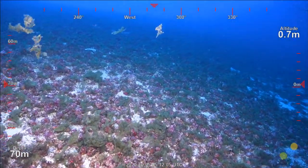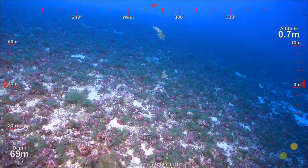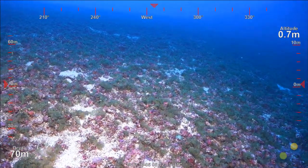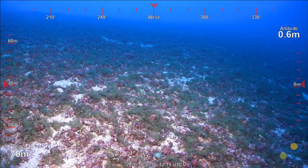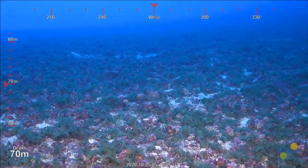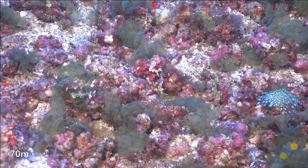So there was a submarine that went down. Terry Done, who used to be at AIMS, was one of my PhD supervisors, some of you may know. David Hopley as well, and Peter Davies, who was JD's supervisor, did some submarine dives in the early 1980s. And they found some of these Leptoseris fields just near here, but certainly not something I've seen in recent times.